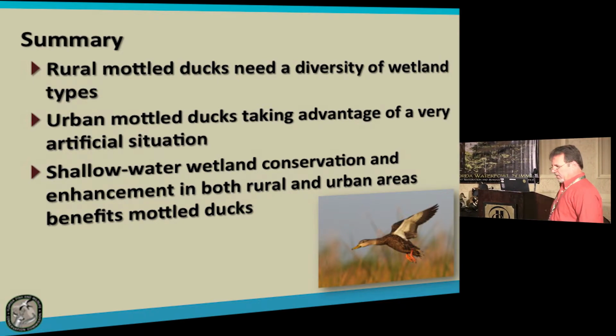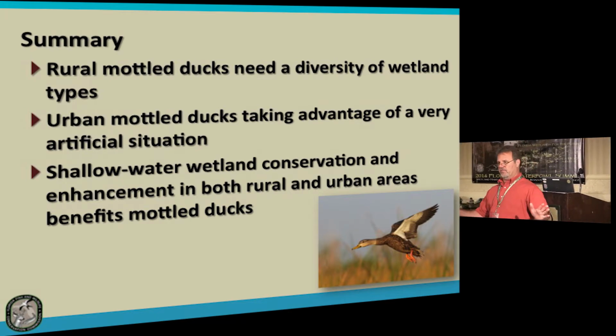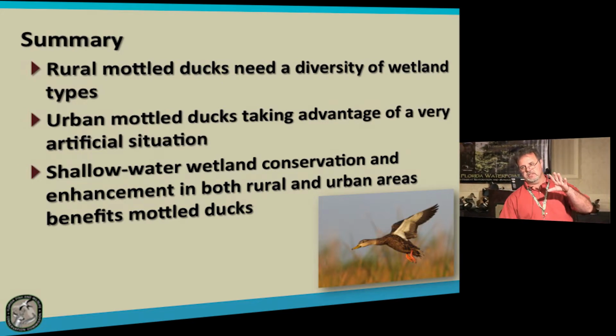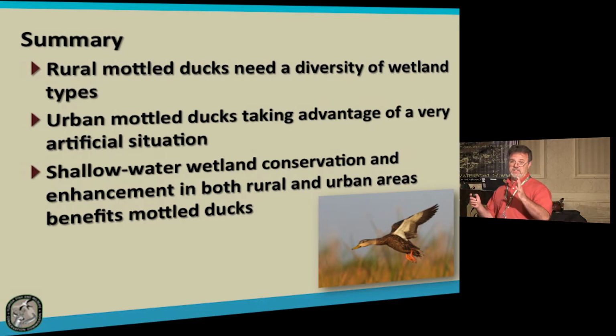So I want to conclude with acknowledgments of effort from all the people that were involved in these two projects. Way too many people to name, but without their efforts, there's no way we could have learned what we learned about the ecology of this bird in the upper St. Johns River Basin and in South Florida. We've got a great understanding now of the ecology of this bird in a very, very large chunk of their range here in Florida.